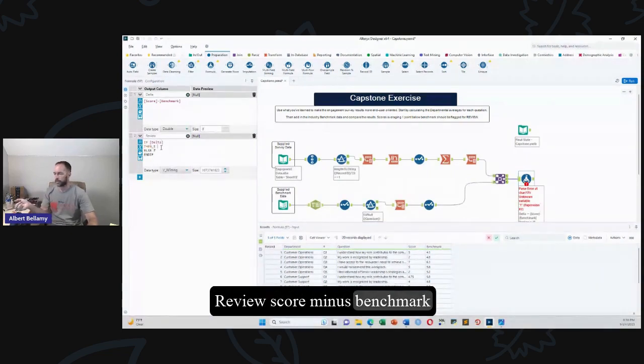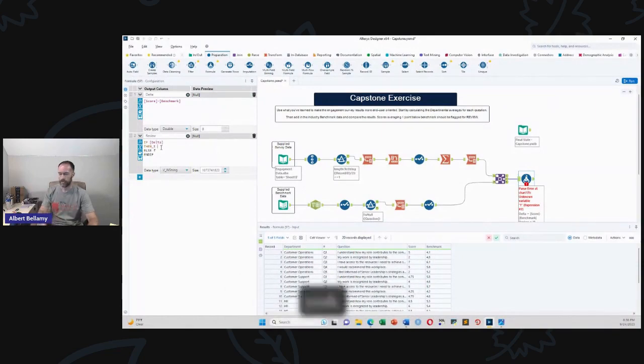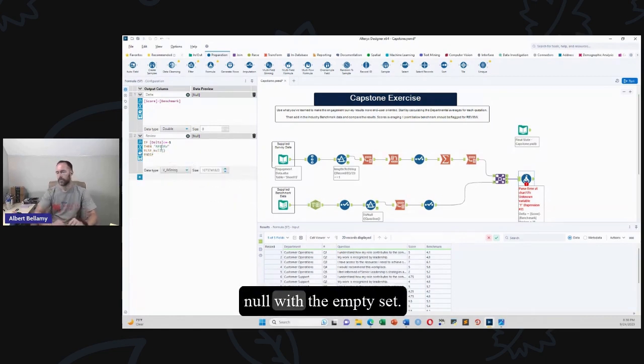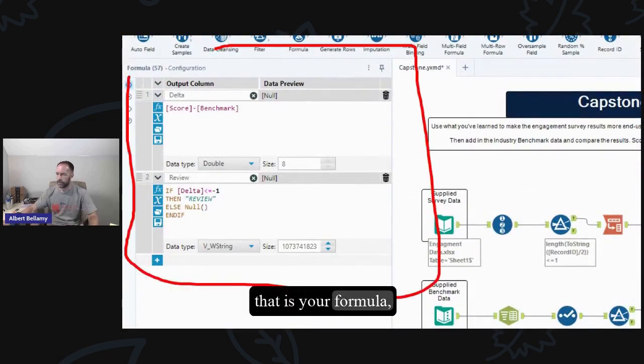Review. Score minus benchmark. If it's negative one or less. Yeah. If delta is less than, yeah, 1 point or more. It's less than or equal to negative one. Then review, I think it's in all caps. Else, null with the empty set, and if. That is your formula. That should work.